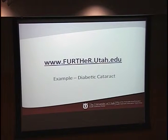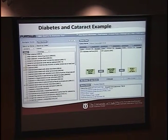First of all, I decided to compare diabetic cataract. We found some. But if, instead of that, you were going to do diabetes and cataract together, so you could search diabetes mellitus and cataract, then what you find is 10,000.